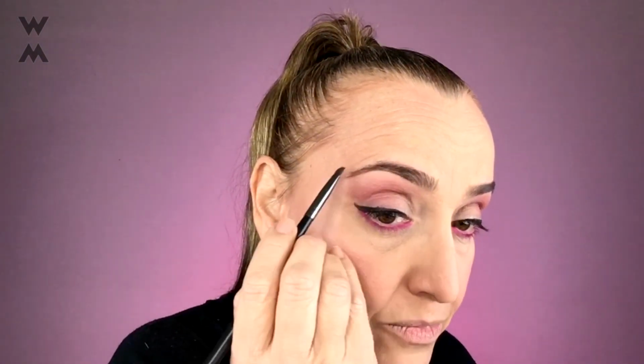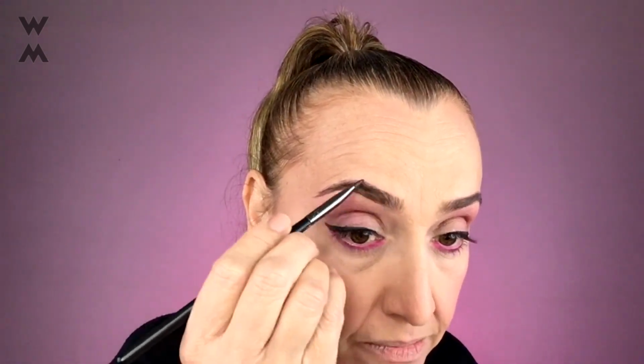So all I need to do now is just colour them in a little bit. So I'm not going to do that much to them because remember, quick makeup, I haven't got time. So I'm just going to add a little bit of colour. Maybe I'll even use a bit of an eyebrow.